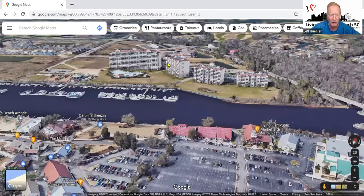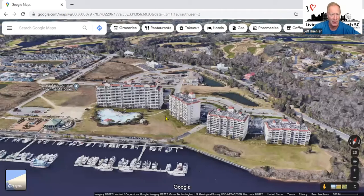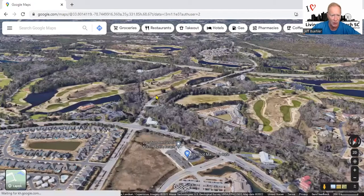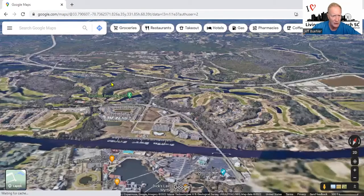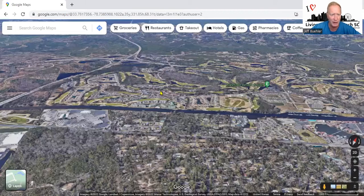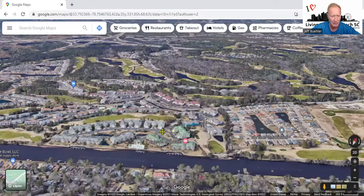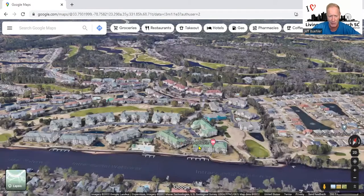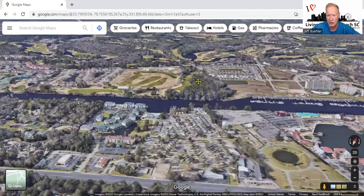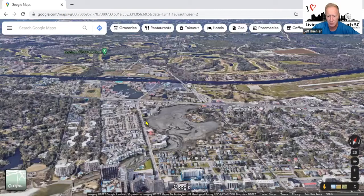Then as you get into Barefoot, the community, you can purchase these types of condominium complexes right on the waterway, but you also have these golf course communities all throughout here as well. So I think you get a lot of bang for your buck. The price points are really going to vary anywhere from $400,000 to $800,000. There's a big gap. But again, here are some more condominium complexes, Barefoot at Edgewater, right on the waterway. You also have some interior. And so that's essentially going to be your suburb coming into the North Myrtle Beach beaches.